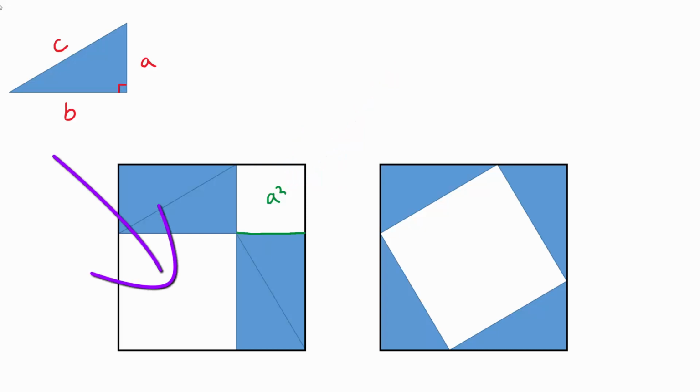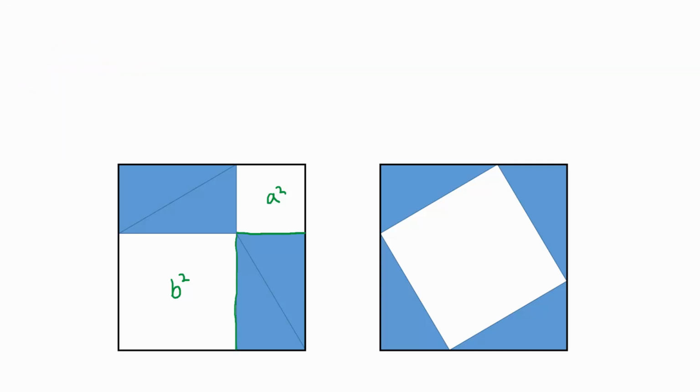Now the area of this bigger interior square has got to be B squared because its dimensions are defined by the side of length B from the original right triangle. So the total area in white here is A squared plus B squared.